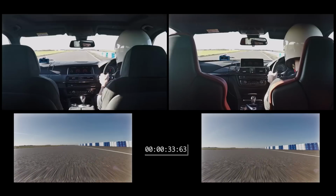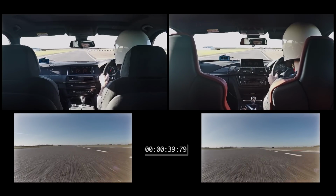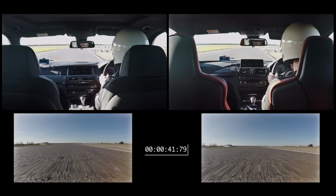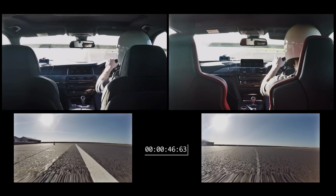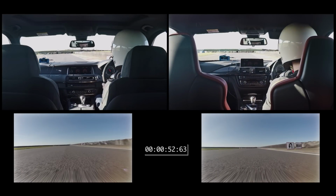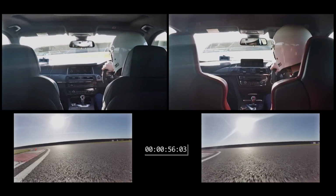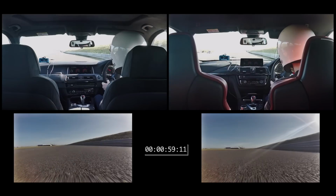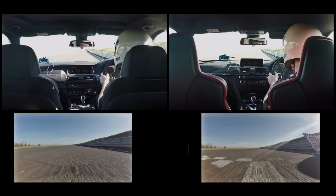The M5 puts its power advantage to good use and hits 138 miles per hour at the end of the long back straight compared to 132 for the M4. Now look back to the in-car view. The M5 has caught up again and there's nothing in it. But the M4 carries more speed through the tight, twisty complex, and it's back in front by a few metres. The M5 accelerates harder towards the finish line, and it begins to close the gap, but the M4 crosses the line first by a whisker.